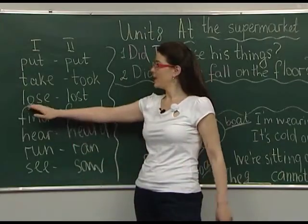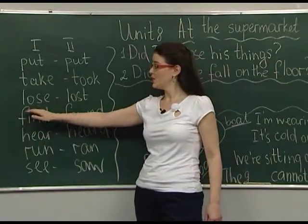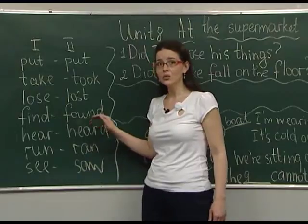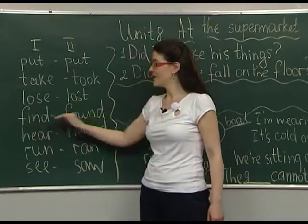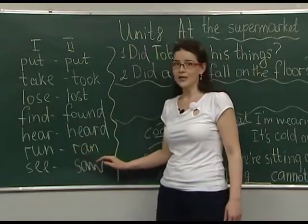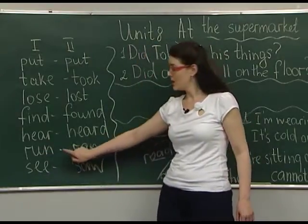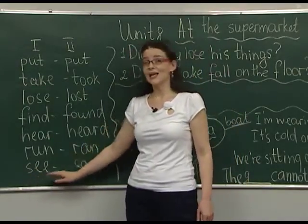Learn them. Lose, lost. So Toby lost all his things. Lose, lost. დაკარგვა. Repeat after me. Lose, lost. Find and found. But kids, Alfie, Max, Lulu, and Molly, they found the thief. მათ იპოვეს. Find, found. Repeat. Find, found. Good. Hear and heard. Run, ran. We change only one letter. U and A. Run, ran. Repeat. Good. And the last word is see and saw.